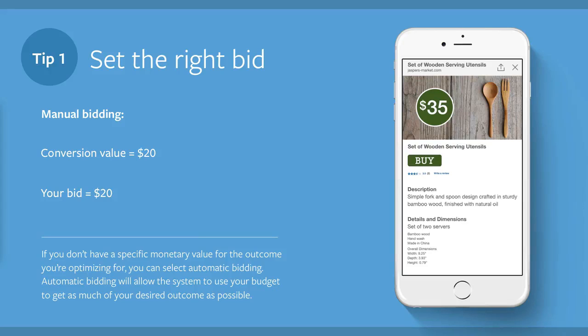If delivery slows down or stops altogether, it's often because we think we can't find you more outcomes at the price you've specified by your bid. And if you're not getting the results in the delivery that you want at a certain bid, increasing your bid may help you get more delivery. And again, if you don't have a specific monetary value for your desired outcome, you can consider using automatic bidding instead of manual bidding. Using automatic bidding can be especially useful if you have brand-focused optimization goals like video views or reach.